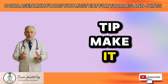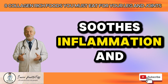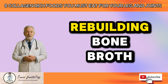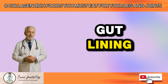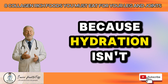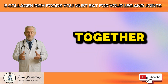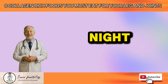And here's a tip: make it a bedtime ritual. That warm broth helps your digestion, soothes inflammation, and eases you into rest with something deeper than comfort: rebuilding. Bone broth doesn't just help joints. It supports your gut lining, it improves skin elasticity, and it hydrates in a way most people underestimate. Because hydration isn't just water, it's electrolytes, gelatin, and minerals working together. Still skeptical? Try it for a week. 1 cup a night.